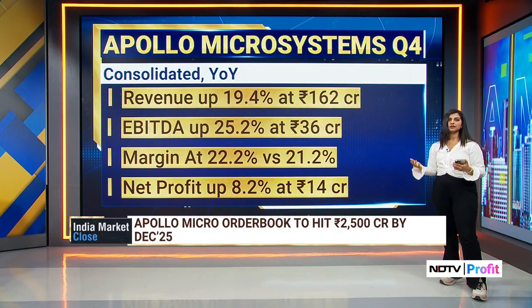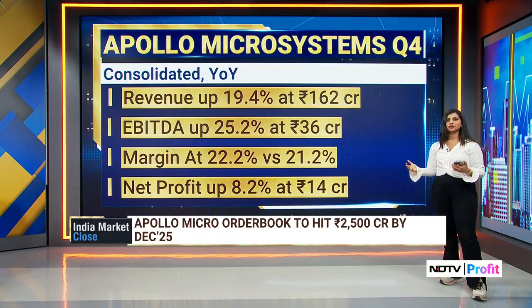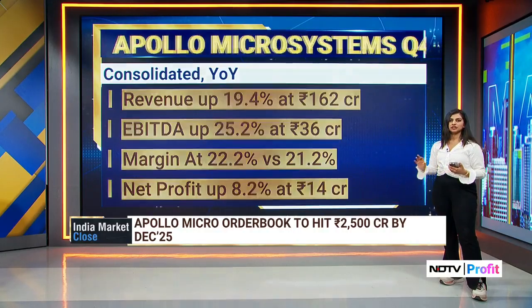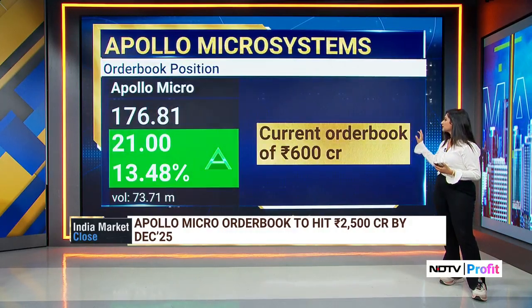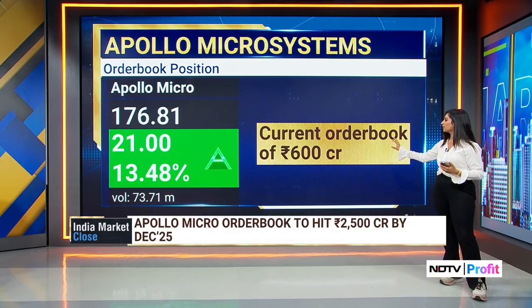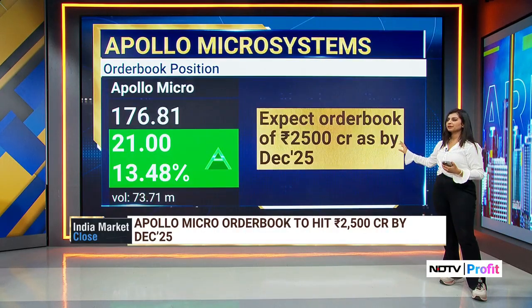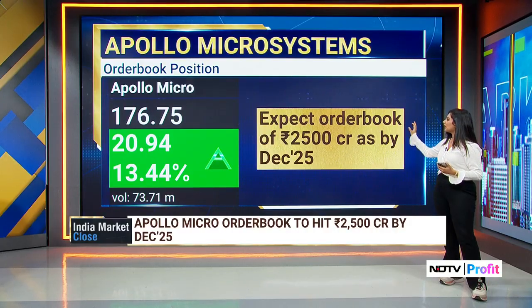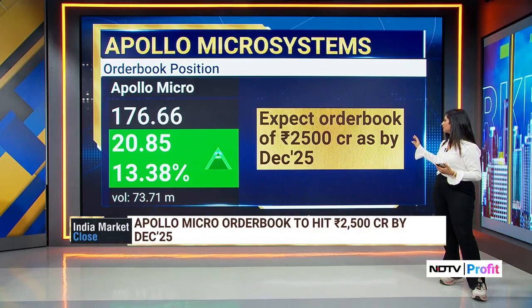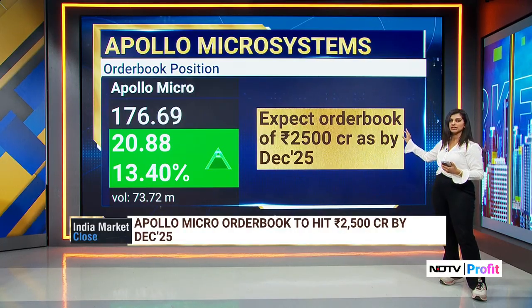But it's the outlook going forward, FY26, which is interesting for the company, because the current order book stands roughly at the size of 600 crore. This is as per the management discussion which we just had. The management does see that by December 25 of this year, this 600 crore would scale upwards to 2,500 crore. So it's almost a 4 to 5 times jump in terms of where the order book is concerned.